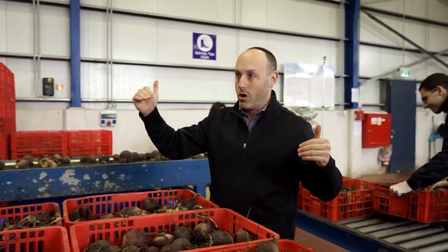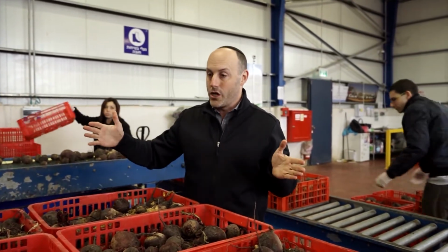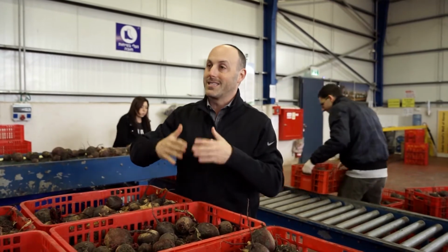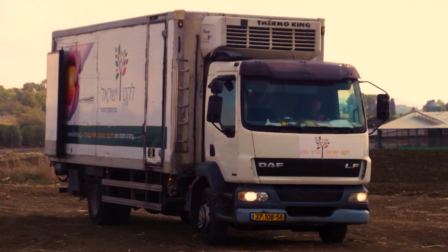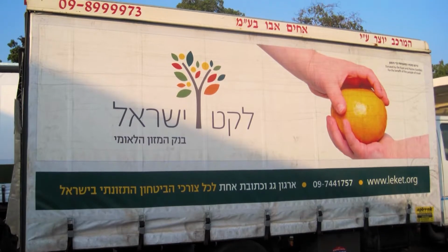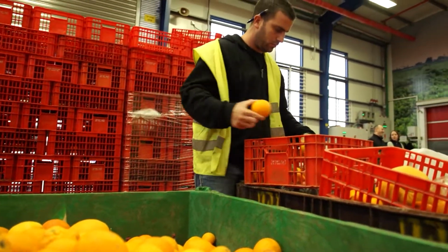After everything's ready, our truck drivers are going to collect this. It's going to be put into special areas where it's loaded for delivery either later today or tomorrow to our NGO partners. Okay? And that's going to be labeled for them. And every day our trucks are going to Jerusalem, they're going to Tel Aviv, they're going north, they're going south in order to bring this beautiful stuff to those who need it.